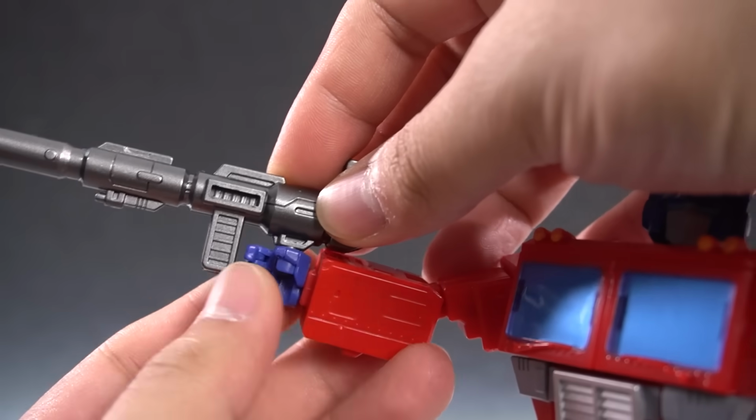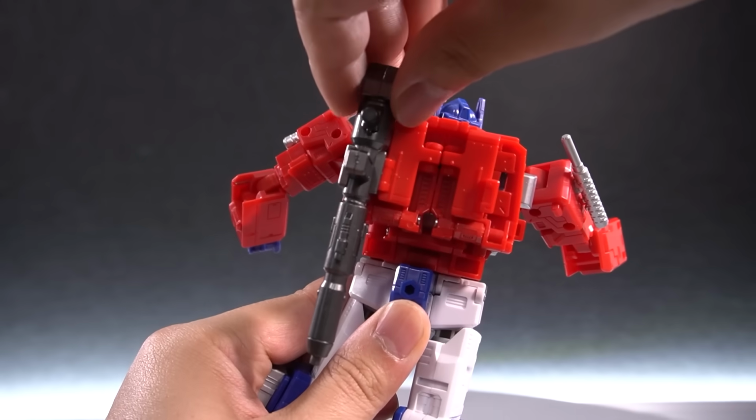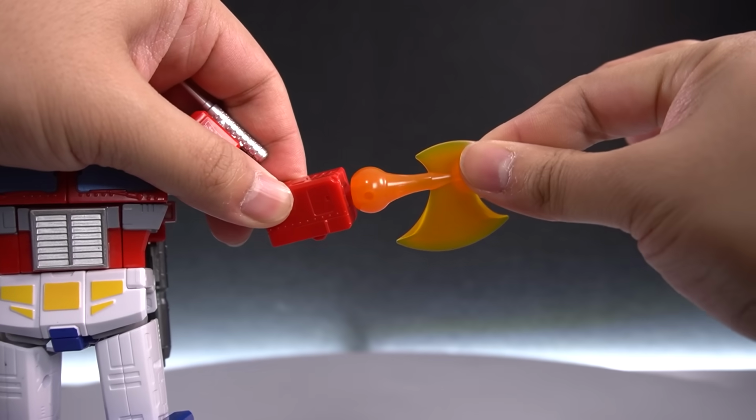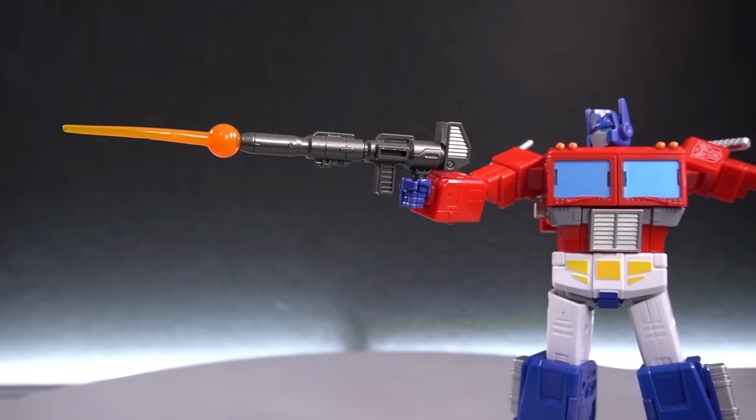Before we really dig into the trailer, check out the classic Ion Blaster. Just plugs into his hand and yet another Optimus bitch grip. They could even store on his back, really nice. And here's the Energon Axe. Just gotta transform his arm a little bit, and that plugs right into there. Looks good. You get 2 blast effect parts to give it some character, but you only need 1. And now let's mess with the trailer real quick.